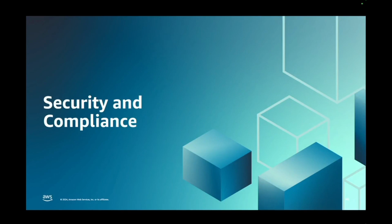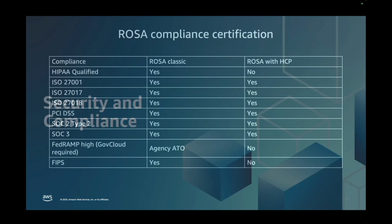While we're on the topic of security, AWS security is top of mind for most of our customers. Can you quickly run us through what security and compliance accolades ROSA has, and how that potentially could differ from ROSA Classic to ROSA HCP, and where does that fit into a Maximo customer's journey?